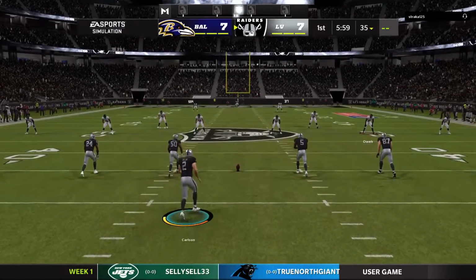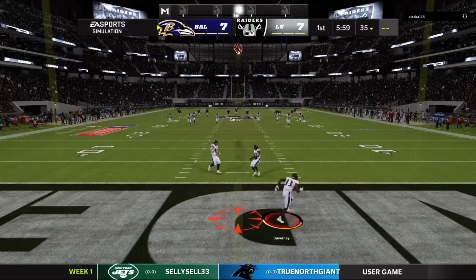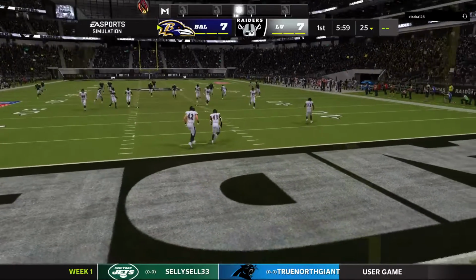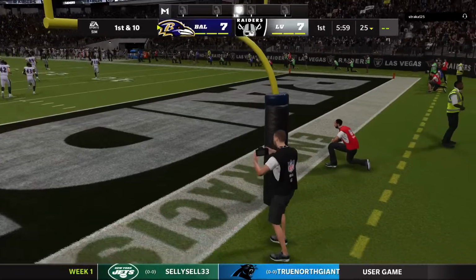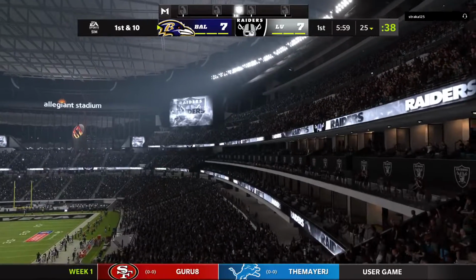Each team's had it, each team has scored. 7-7 here as the kick's away. And that one will bounce out of the back of the end zone, so we will start here at the 25.